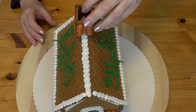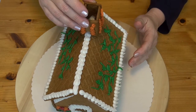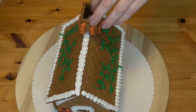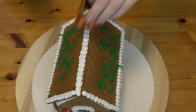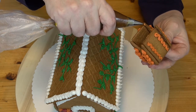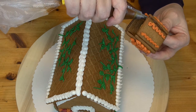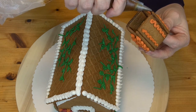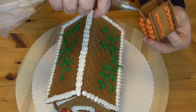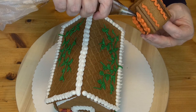Maybe I need a lot of royal icing too. Put it upright. Okay, let's start with this, I forgot to say.